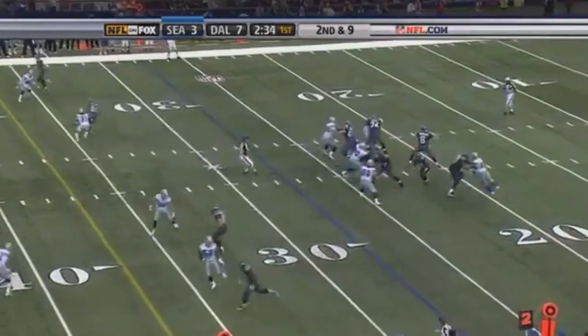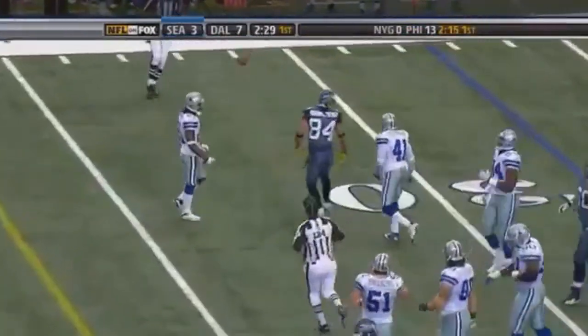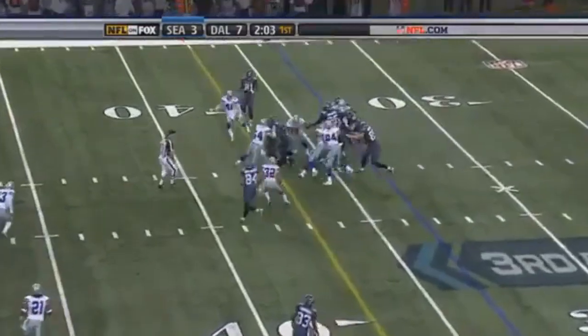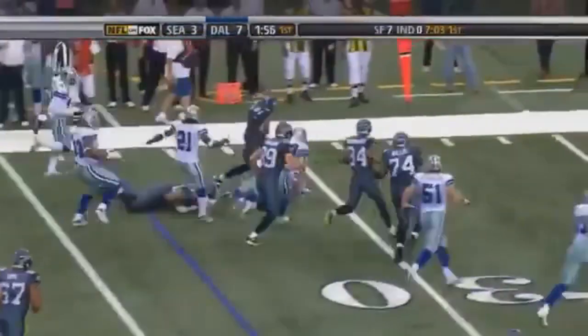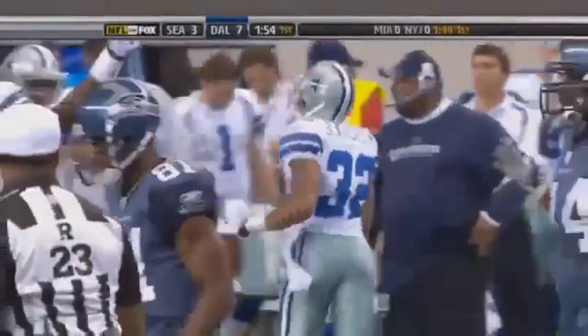Second down and 9. Protection there, and the pass caught, but no first down. Houshmandzadeh hit immediately by Terrence Newman. So you never know what you're going to get as he runs downfield. There's Justin Forsett, and Forsett gets hit hard and loses the ball. Picked up by Orlando Scandrick. Scandrick on the return is tackled. And a turnover at the 29-yard line.